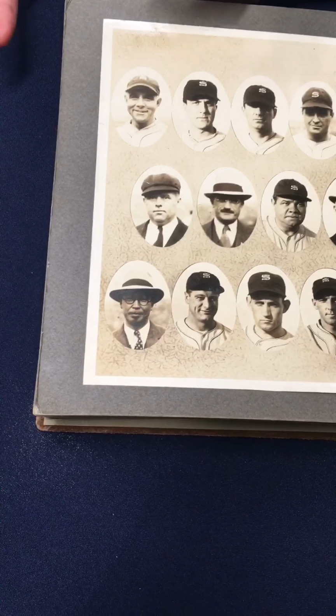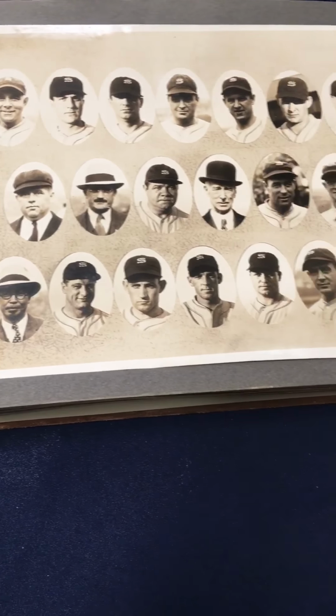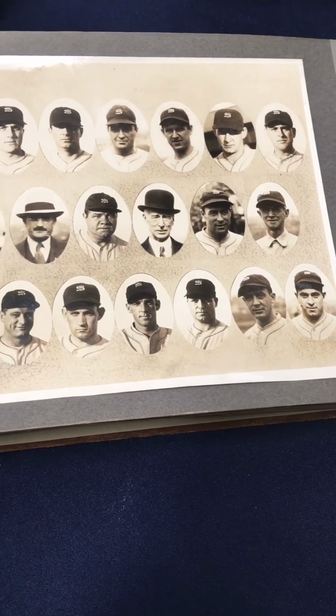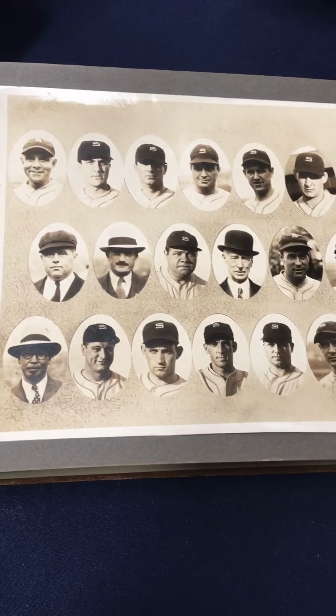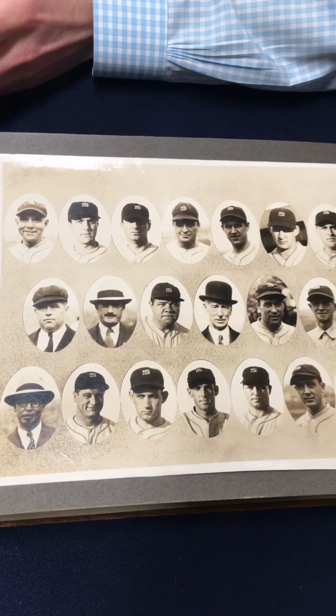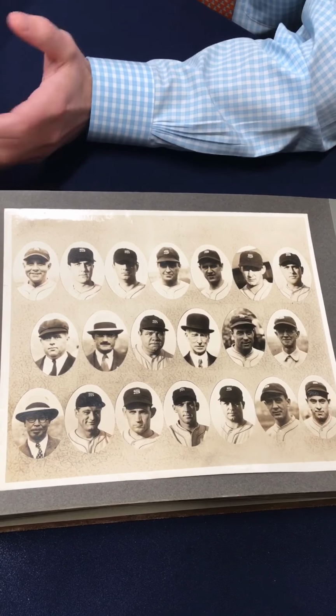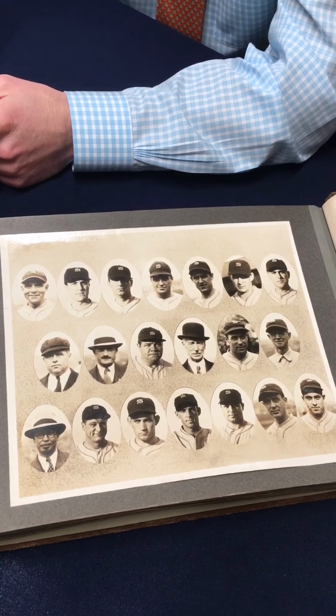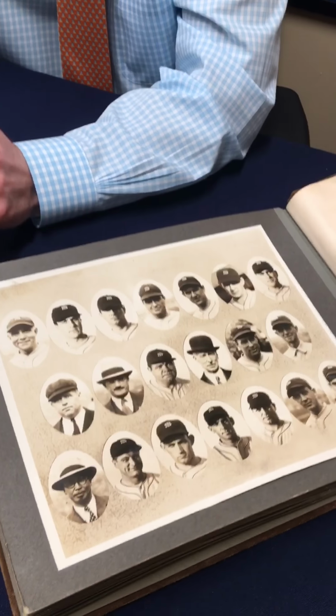And why that's important is because he actually struck out Babe Ruth, Lou Gehrig, Jimmy Foxx, and Charlie Gehringer, 4 batters straight at 17 years old. And after the game, Connie Mack went up to him and said, "We want to bring you to the United States. You're a great young pitcher. You're going to do really well in the United States." And he actually turned the offer down.